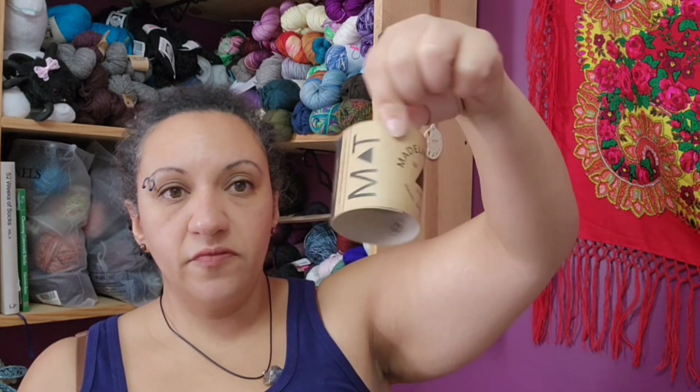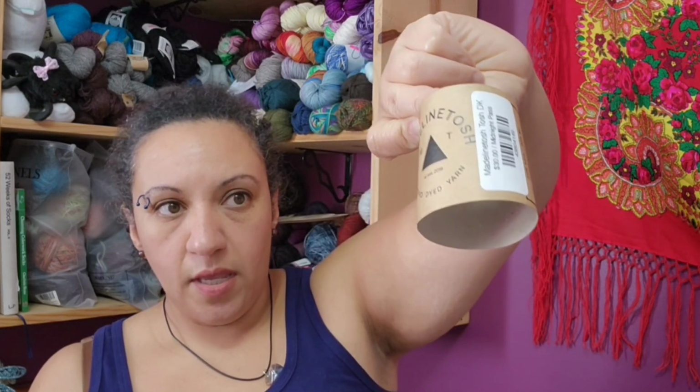So the blue is Midnight Pass. This is the label for Madeline Tosh. What is this? Is this full on merino? Yeah, it's full on merino. Most of my socks I don't use nylon, just because it happens to be that way. I know that socks last longer with the nylon. I don't let a sock yarn or any kind of yarn that doesn't have nylon stop me from making socks. I just know I'm going to blow through them faster, and I'm okay with that.